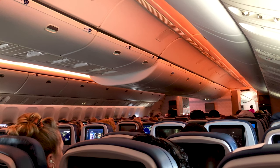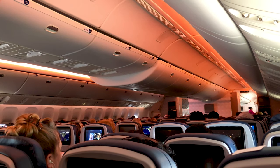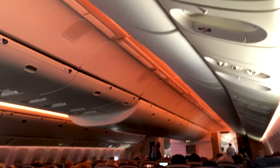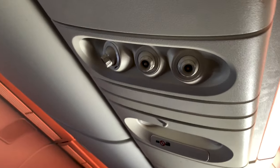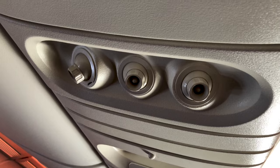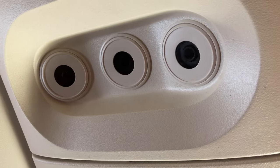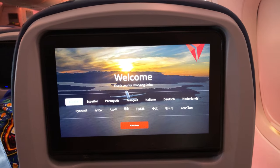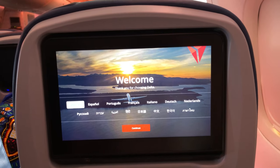Delta had recently refurbished this 777 and installed the Boeing Sky Interior in the economy section. Now let's take a look around the seat. Now let's just take a look at the seat and the space that you'll have during a flight like this.